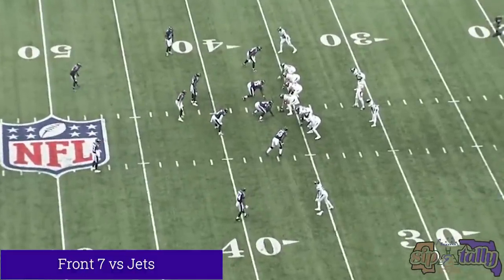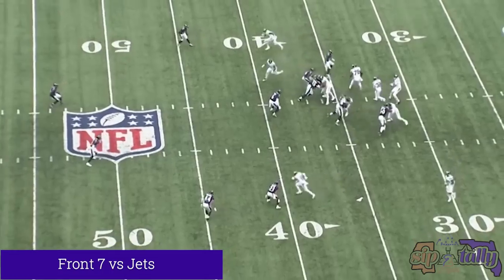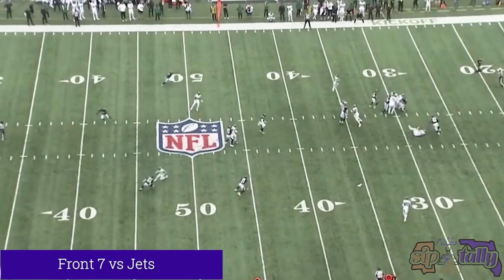All right, Houston and Matabike out there again. Look like we're Owe. And I can't tell who that is in the middle. Washington, maybe. Look at Yoda. Look at Yoda winning his one-on-one matchups. Look at him.